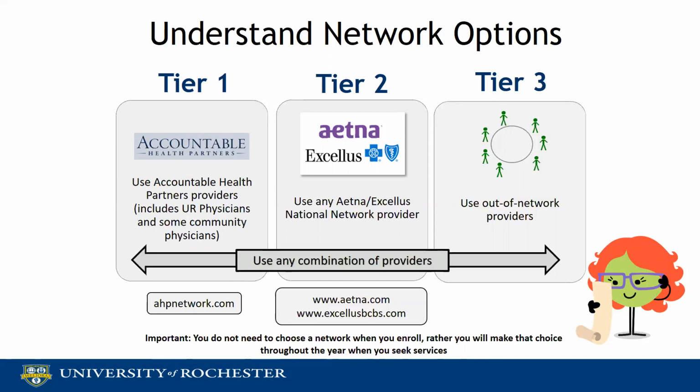An important feature of the AHP network is that when you visit an AHP provider, you'll receive a higher level of coverage on your out-of-pocket medical costs. So, for example, your coinsurance would be 90% after deductible versus 75%. Plus, with AHP or your tier 1, you'll see that your deductible is lower than your tier 2 or tier 3. Again, the health plan comparison chart shows this very clearly.